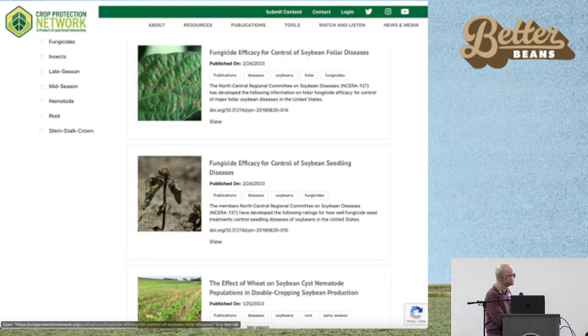So we have effects of weeds on soybean here. So we even have that represented. That was an SIU publication that was funded by the Illinois Soybean Association. I don't want to get off on that, but that was an excellent project where we showed that double cropping with wheat reduced our soybean cyst nematode populations by 32%. So excellent management tool to add to our system for trying to control soybean cyst nematode.